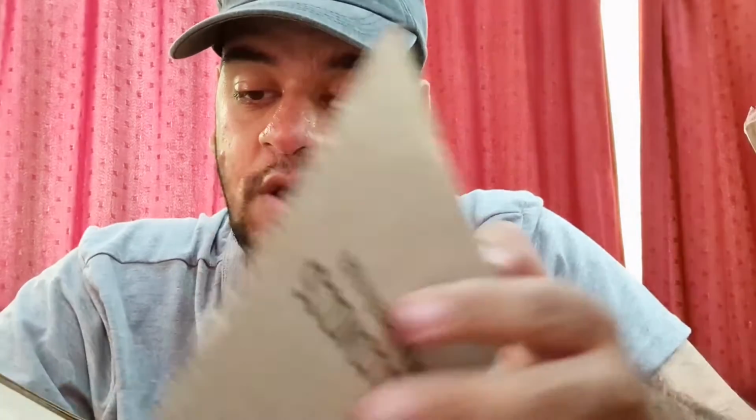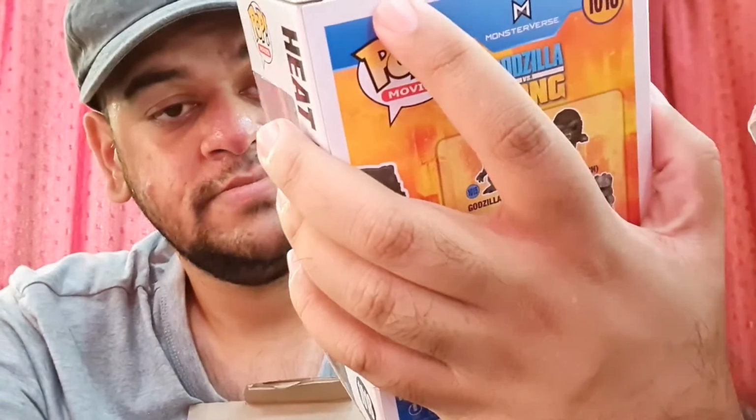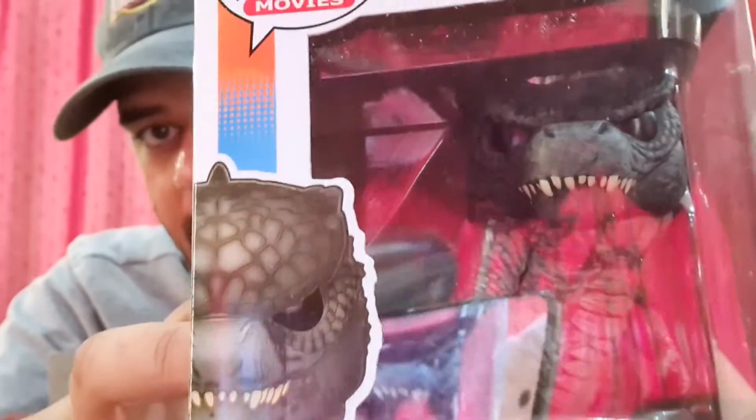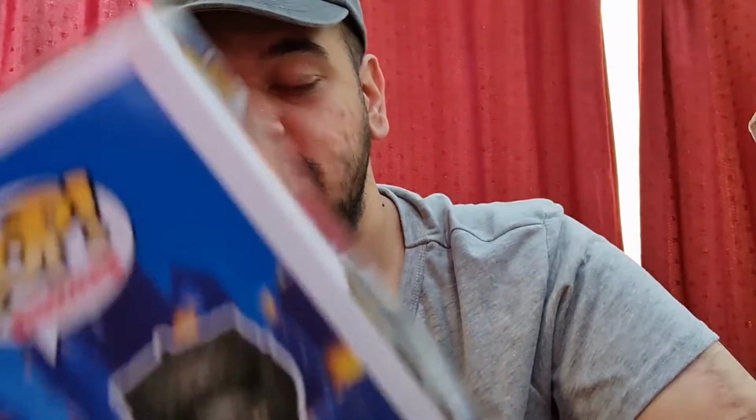Okay, let's do the lightest one first. That's weird. And we have Heat Ray Godzilla with the heat breath in the corner, the radioactive blast breath thing in the corner. He looks cool. Then, in the same box, we have, spoiler alert, Godzilla with his normal pose. He's like, hey, what you doing? Monkey! Stop slapping your monkey!